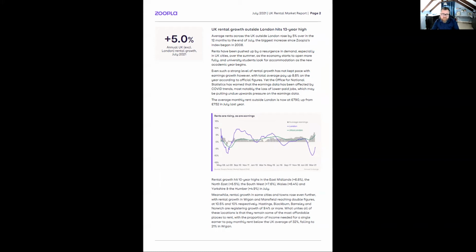So what's driving that? Rents have been pushed up by a resurgence in demand, especially in UK cities. Over the summer, the economy has started to open up more, as well as universities. The children are back at school, and universities are opening up again. So fantastic news for the student accommodation market, which was looking pretty bleak this time a year ago. It's certainly picking up pace again.